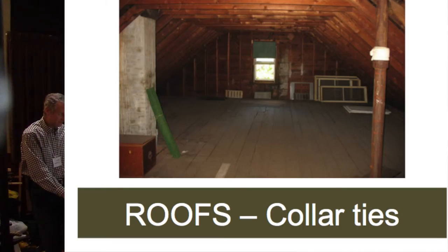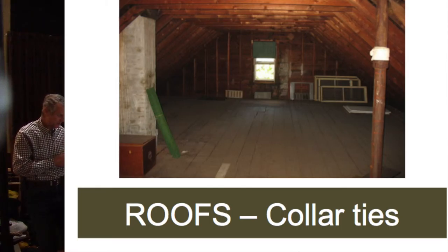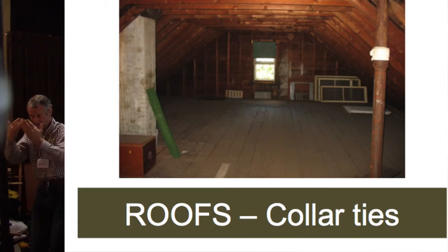So coming upstairs, you've got collar ties. There's a lot of things I can tell you about roofs, but a lot of times folks see a collar tie, and that's this piece up here. They're holding the rafters together, right? You come across and hold the rafters together.